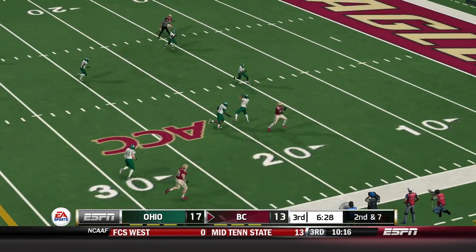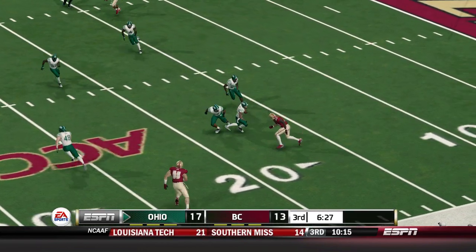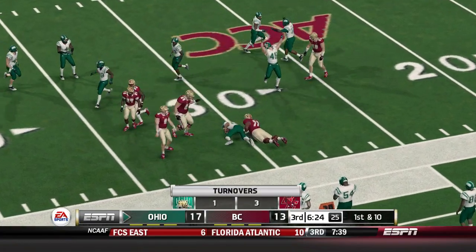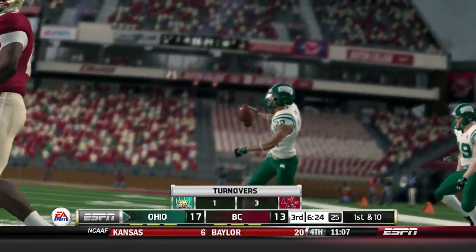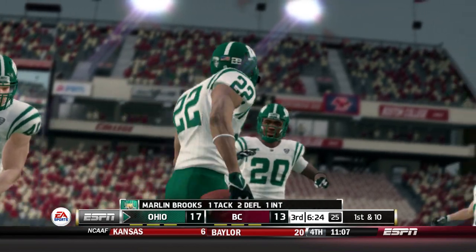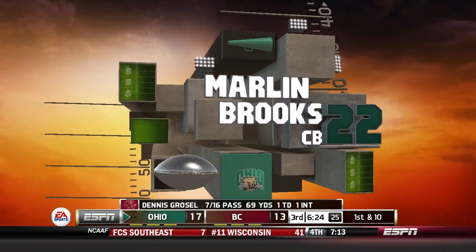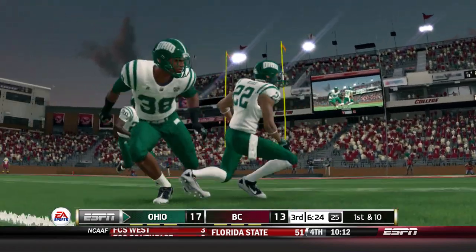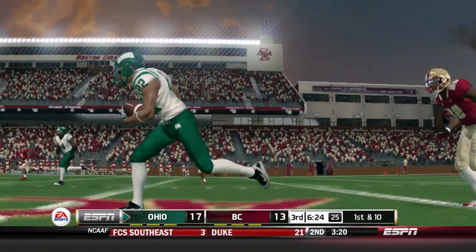Here's a quick throw, and it's intercepted. He just jumped up and snatched that ball. Well, there, I don't think the quarterback even saw him. The defender went up into the air and made a great catch.